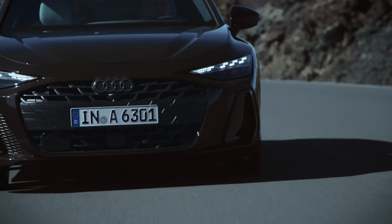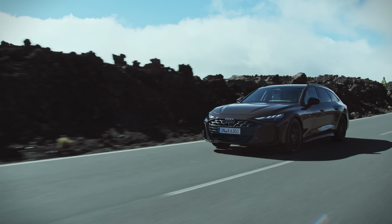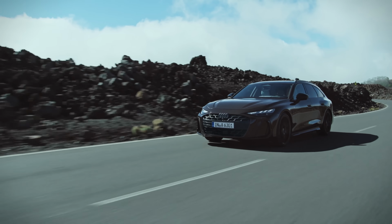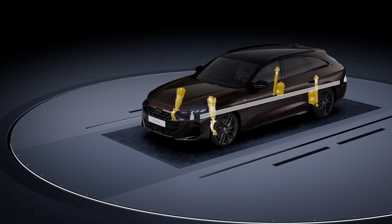Just like the sport suspension, this setup sits 20mm lower in the normal mode, but can go an extra 10mm lower than that for an even sportier stance. Plus, it can rise up by 20mm for extra comfort over rough surfaces.